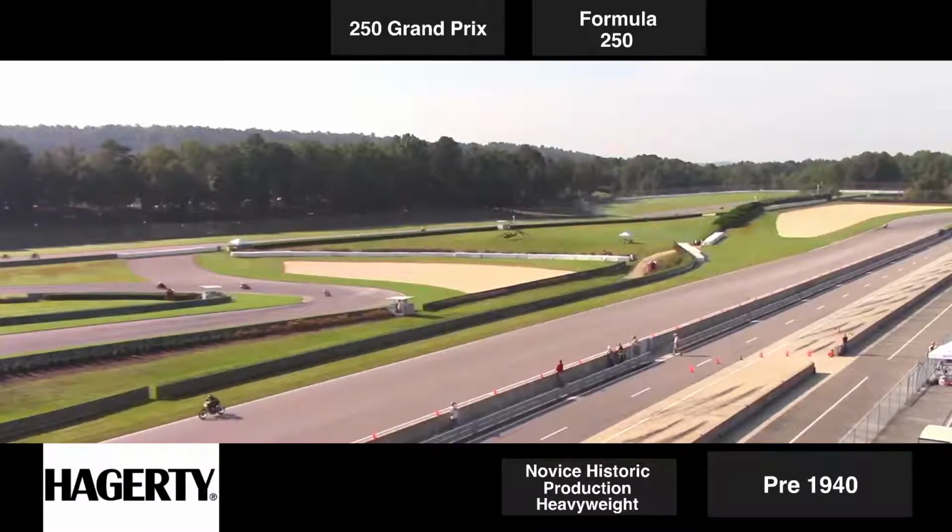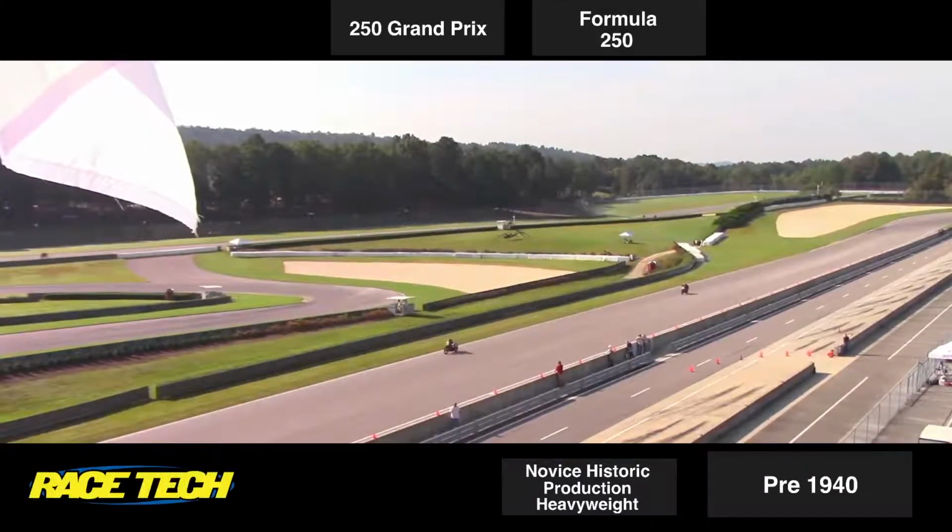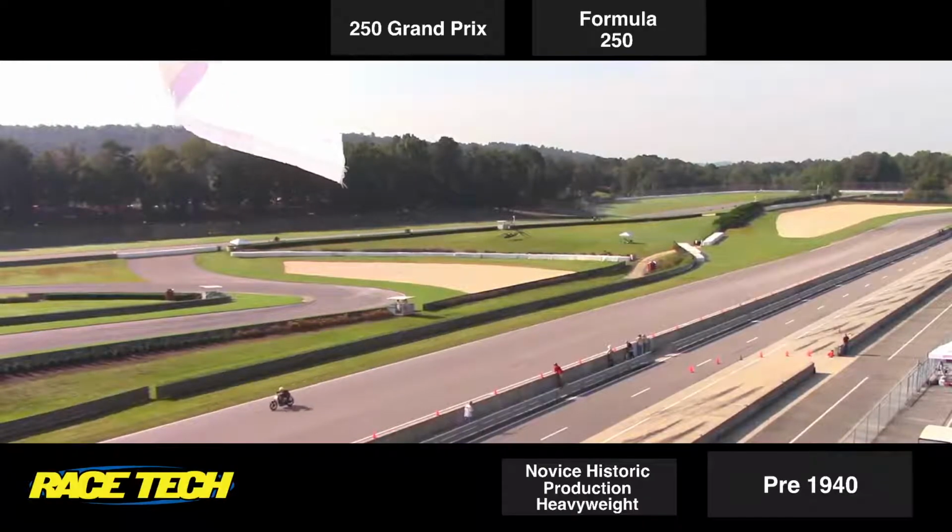Looks like race leaders starting to spread out just a little bit as everybody's finding their rhythm. I believe it's 600 Bob Demetrius out front of Colton Roberts, but we'll confirm that as that trio works their way over through turns number 14, 15, and 16.